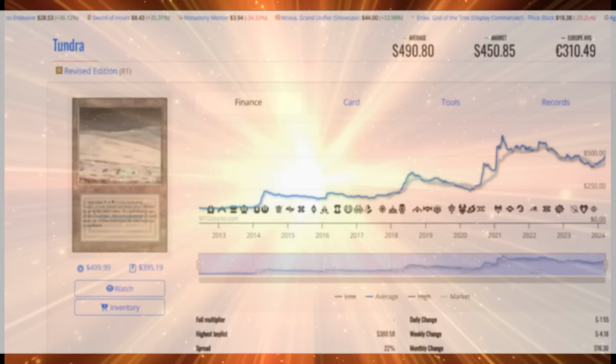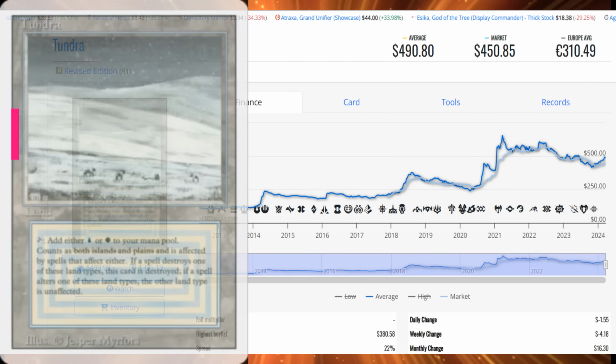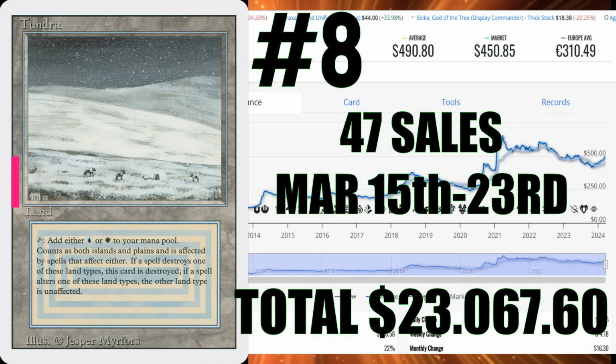Now, our next card comes to us from Revised. That's right, we're dropping right in. We're checking out the Revised for dual lands, and it is Tundra. 47 sales this week. Now, this card actually has been trending down in value. I know you see a little bit of an upswing on the tail, but overall, the sales volumes have only been really high right now because of some trade-in value, some people, mocking up and getting a few deals on their modern trade-ins to get these reserve list cards, and this is one of them.